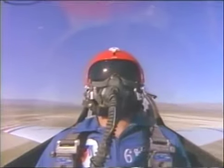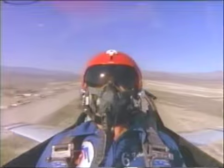Smoke off ready now. Thunderbird Solo enters again to perform the maximum climb. In seconds, the F-16 climbs from ground level to over 12,000 feet, demonstrating the tremendous thrust and rolling performance of the F-16.